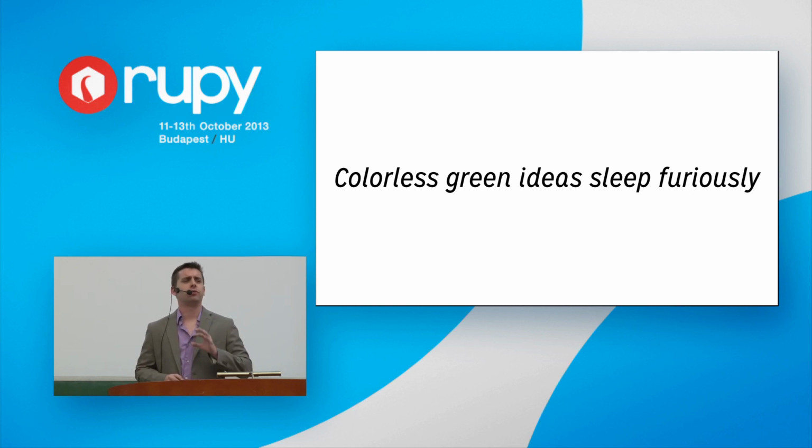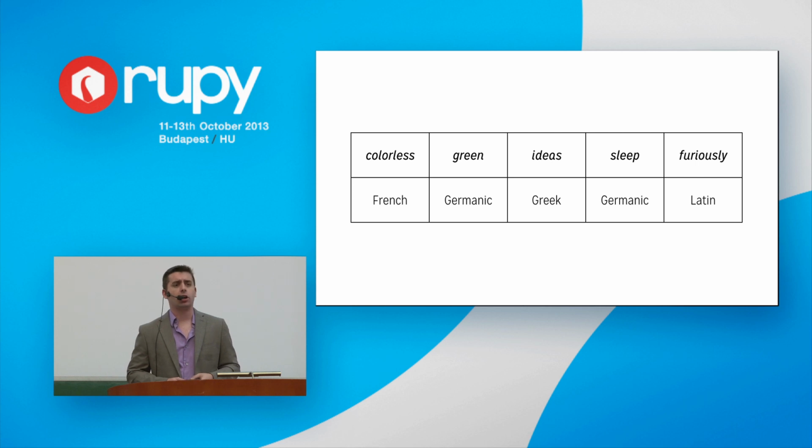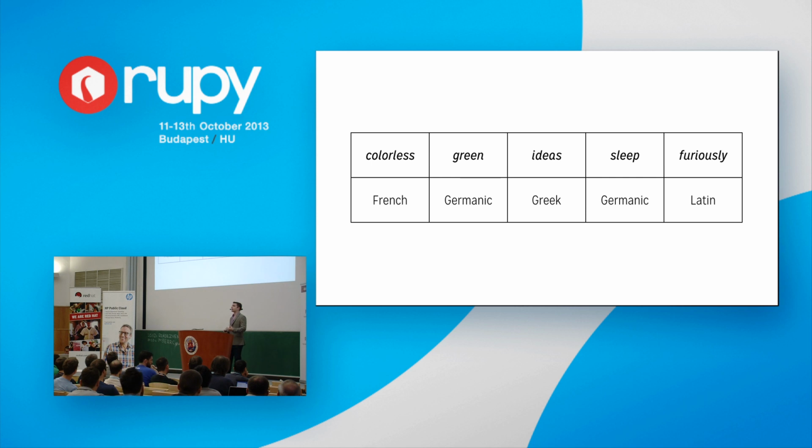I think it's also interesting to look at where English is coming from through its etymological roots. English, of course, is this big mishmash of Germanic languages and French. That's why nothing makes sense and nothing's spelled correctly. So if we look at these words individually, color comes from the French couleur, I guess. Green is a Germanic word, so in all different Germanic languages you have grün or something like that. Ideas comes from the Greek for ideal. Sleep, another Germanic word, so schlafen. And then furiously, which comes from the original Latin, so all the Romance languages have a word very similar to this.